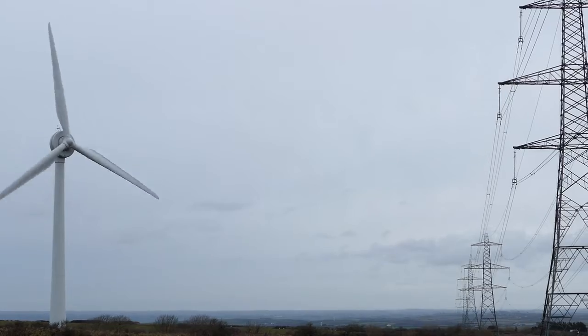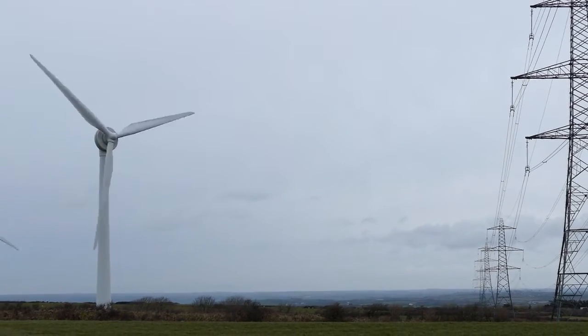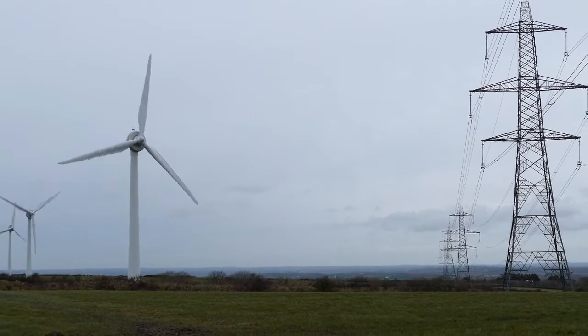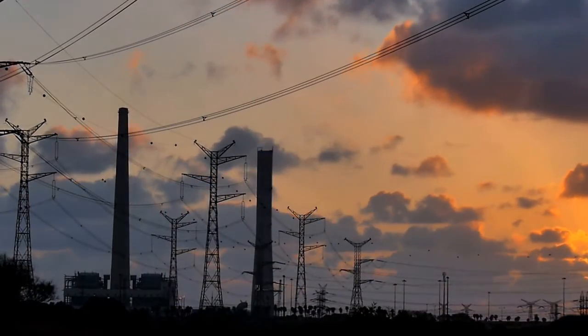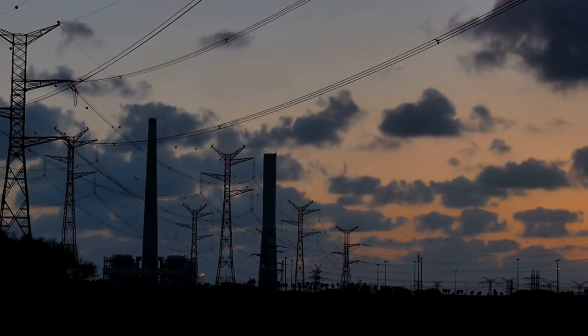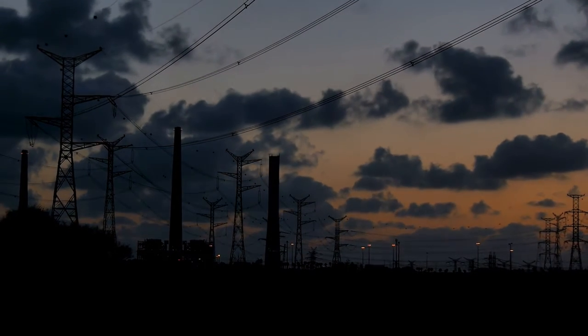So how exactly does the price cap work? The price cap sets a limit on the maximum amount suppliers can charge customers on standard tariffs for each unit of gas and electricity they use, and sets a maximum daily standard charge, which is what you pay to have your home connected to the grid. As the cap limits the price providers can charge for each unit of gas and electricity, if you use more energy, you'll pay more. If you use less, you'll pay less.